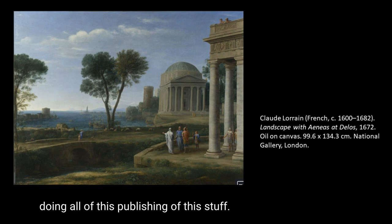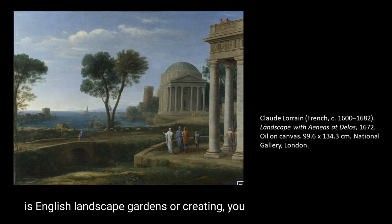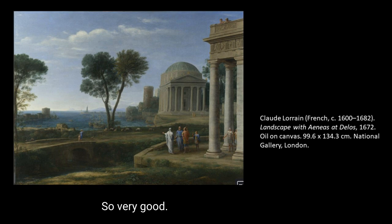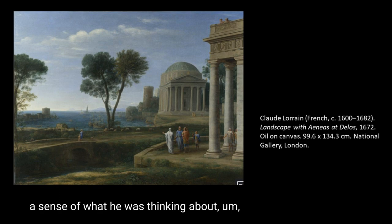Your English landscape gardens are creating Claude paintings in your garden. And it's essentially when Versailles was being laid out, the landscape architects were creating Poussin paintings. They really were. So very good. Then you can see them side by side and get a sense of what he was thinking about, just in terms of his own I Carry It With Me book.